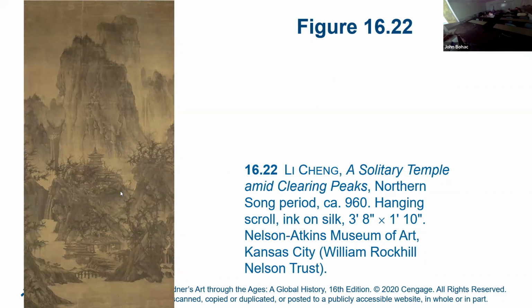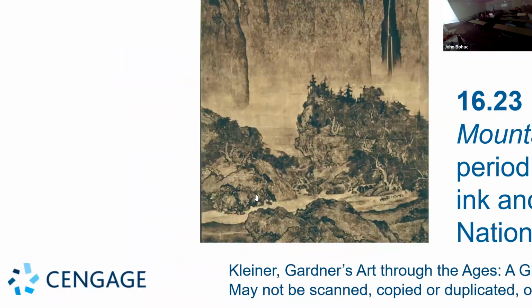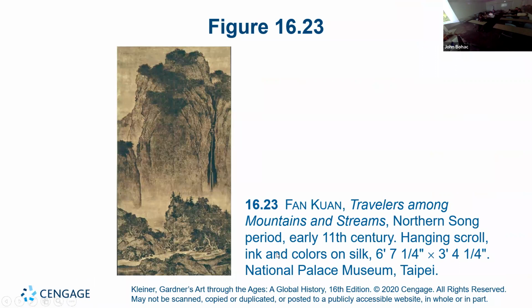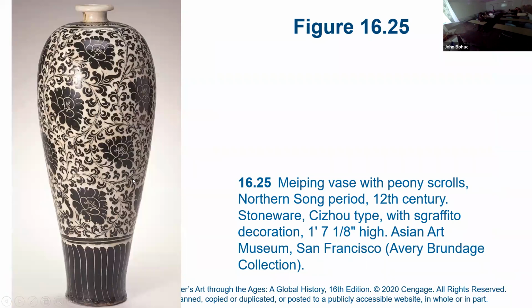And so anyway, the ideas of harmony and peace, and Fan Quan, travelers among the mountains and streams. And down here, zoom in. There they are, right there. Again, on silk, ink and color, writing, words, image. Their pottery becomes very exquisite. It's one of the things that they get really, really good at, and this kind of decoration, this kind of glazing, just incredible.